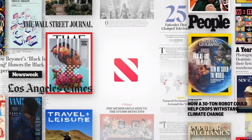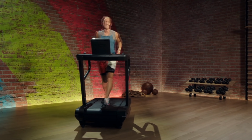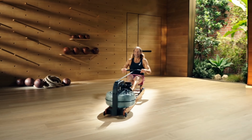So if done correctly, Apple could have a massive winner on their hands. The question is, will they do it correctly? Because some of their services like Arcade and News Plus are a little, well, half-baked, to be nice. You see, they can't just keep the same catalog of classes that they've produced to date. They're going to have to keep adding new content and also consider the possibility of streaming classes live, just like their competitors, because it's been proven effective and motivating.